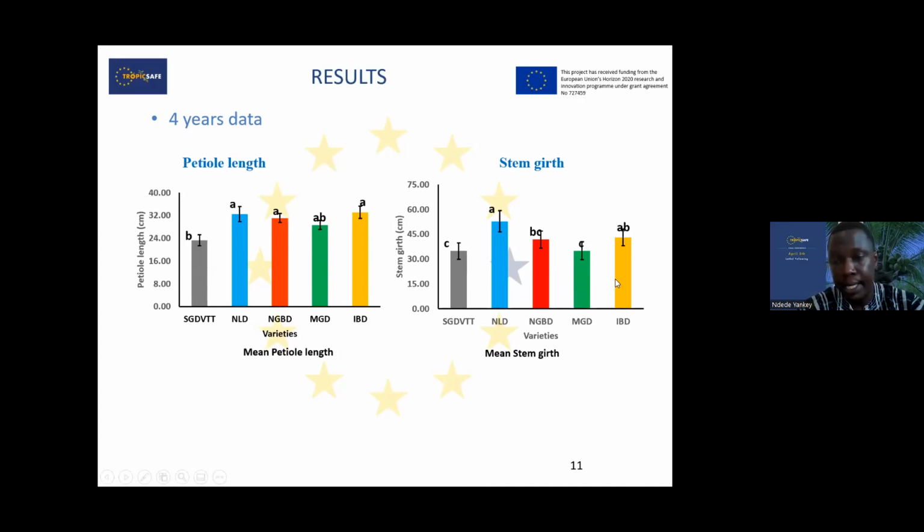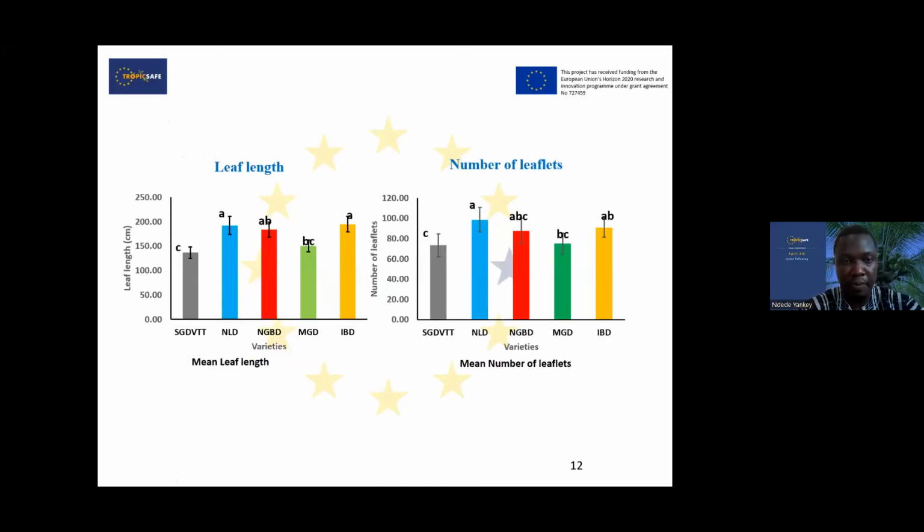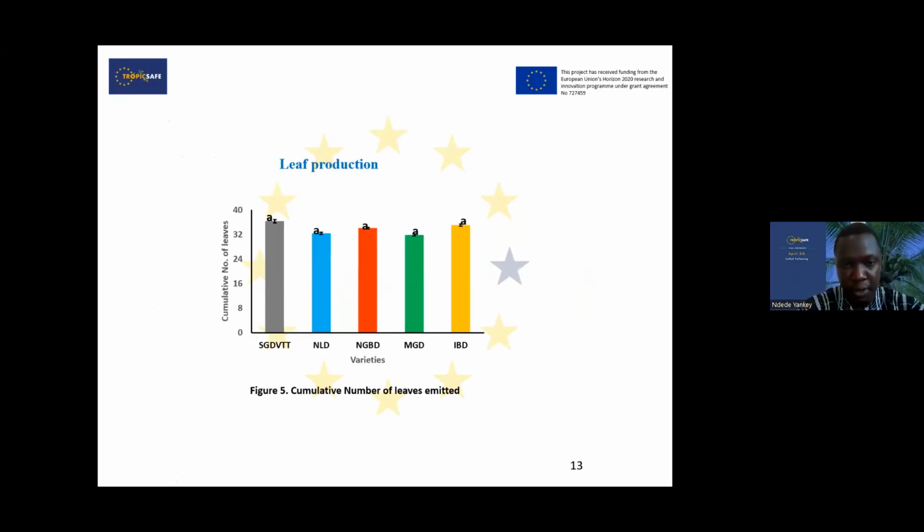When it comes to stem girth, again, the 4 varieties are either performing better than the control variety or are at par with it. We have also looked at parameters like the leaf length, and again the control variety was not performing better than the 4 promising varieties. The same applies to the number of leaflets. For all these parameters, which have a relationship with the yield and productive capacity of the palms, and for leaf production, there was no significant difference between the test varieties.